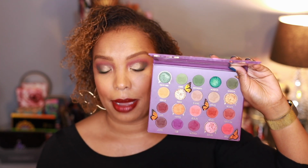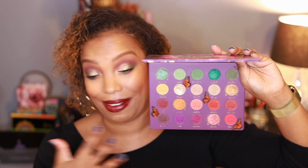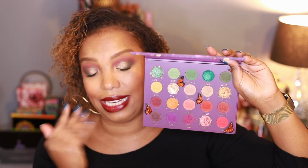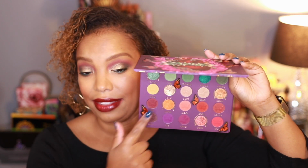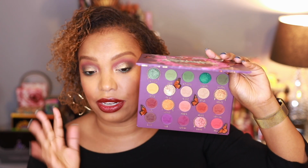However, let's talk about the color story in the shadows, because that's really what's most important outside of the packaging. Now, the shadow choices, I think the color story is absolutely gorgeous. I think you have so many options here. It can be a little overwhelming if you're trying to figure out what type of color story. And then again, it's not overwhelming because you can just go straight down the line in one swoop and you have a look picked out if you want to go monochromatic. And I do see some quads in here that you can definitely use. So I think the layout is great.